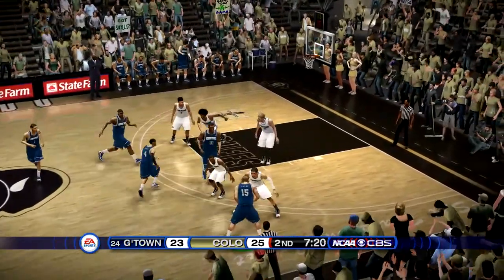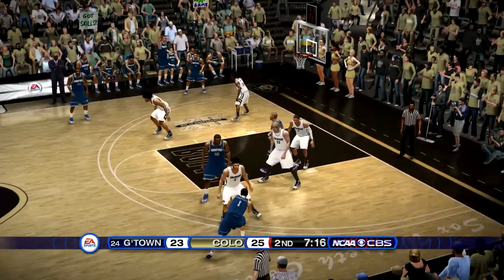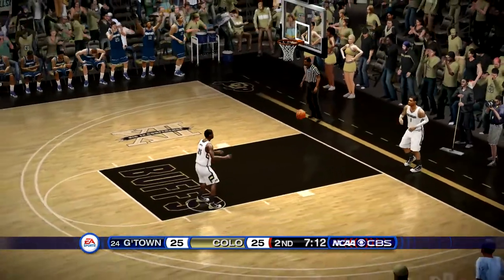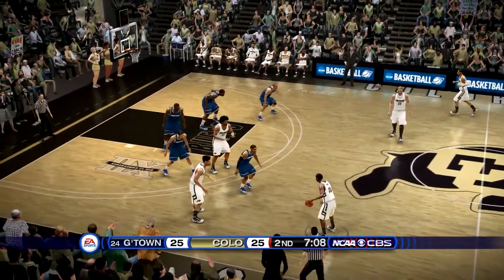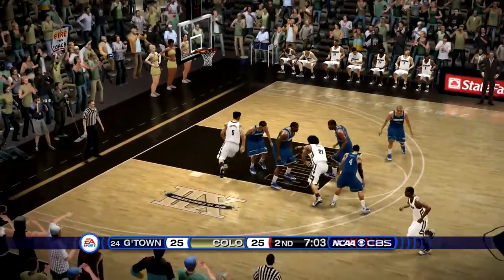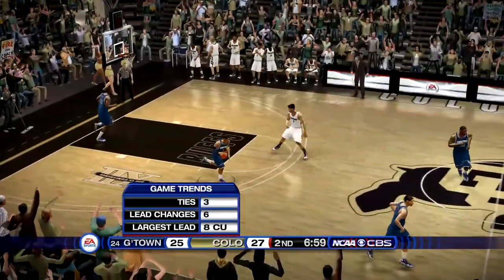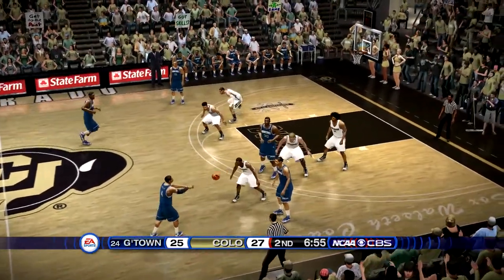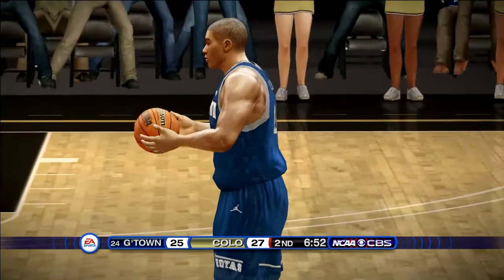Out on the right wing. Fires. How about that? Seven minutes left on the game clock. And he bangs it down. On the right side. Backcourt violation call.